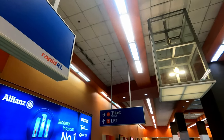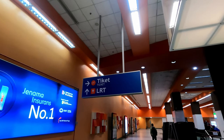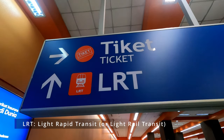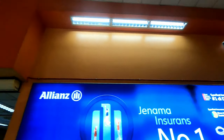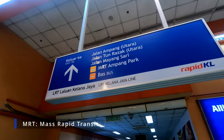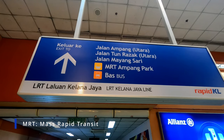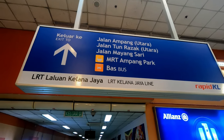But this line here, as you can see, is Ampang Park LRT, so this is a light rapid transit line, the type of train there, and this is the newer, bigger system. This is an MRT line. And for me, logically, as a human being, it makes no difference. I don't care whether it's LRT, MRT. All I care about is that it's transit.